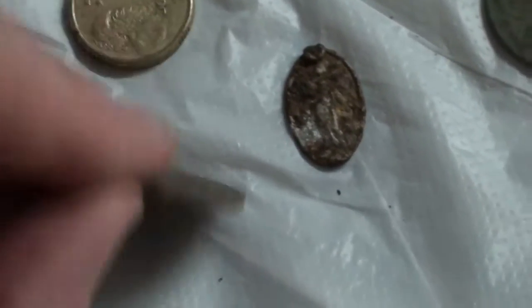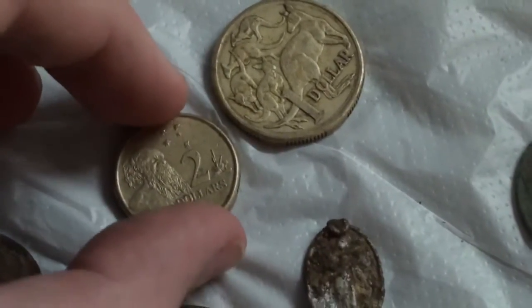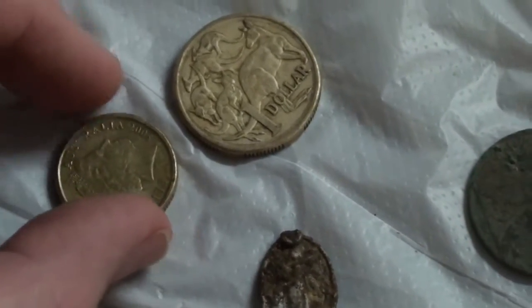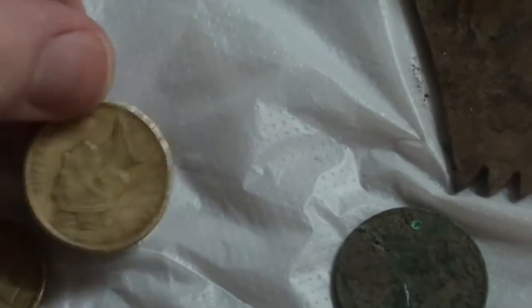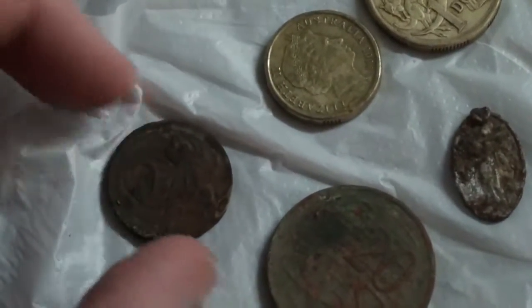20-cent coin. I think it was 1980. Nothing special there. $2 coin. I found gold! Not really, but it looks like it. 2008, I think it was. And a $1 coin. Again, nothing really special on those. Just pocket change. Over here, that's just a 2-cent coin.